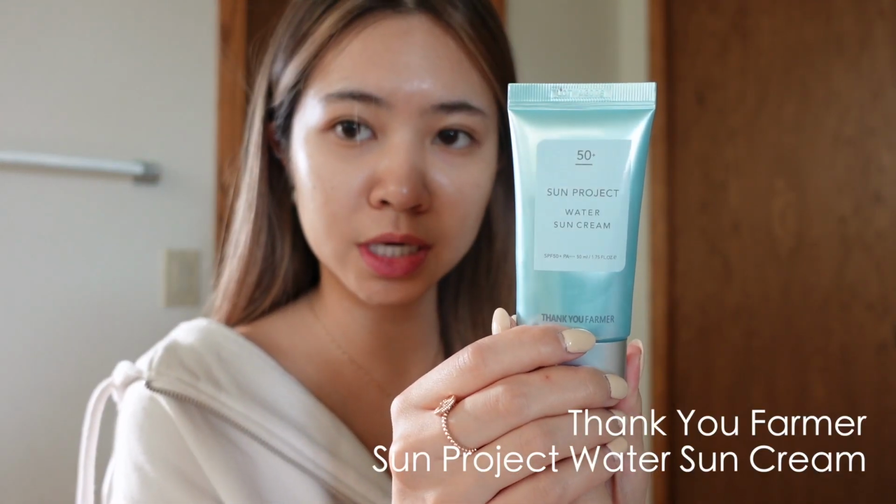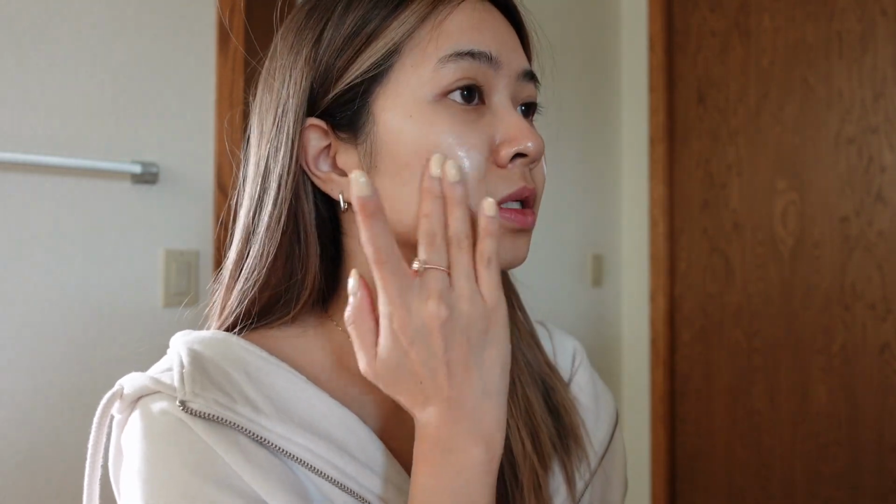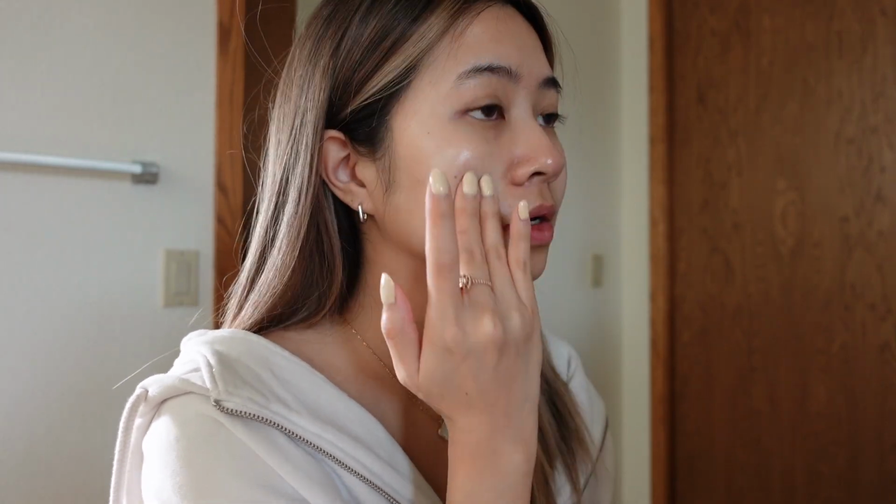Oh, nope, sunscreen. Cannot forget sunscreen. This is my go-to everyday sunscreen. It is the Sun Project Water Cream in SPF 50+. And it is so important, guys, no matter what the weather is, to be putting on sunscreen. I did not used to up until maybe 2 or 3 years ago. I know I definitely cannot miss a single day because I already did not wear sunscreen for such a long time.